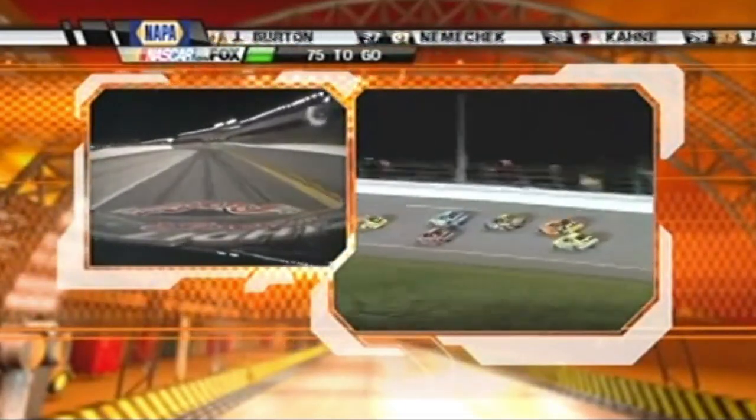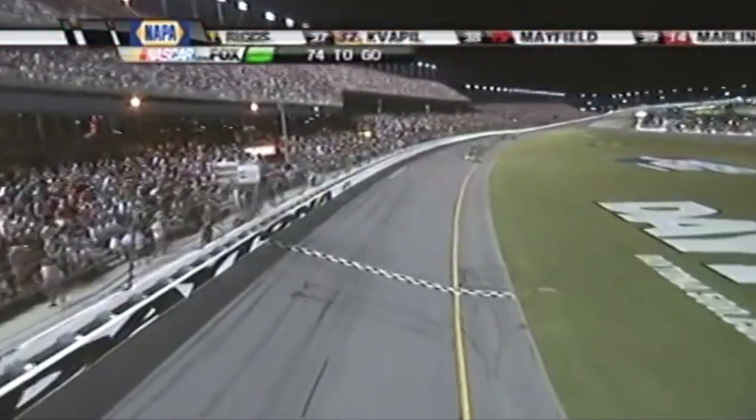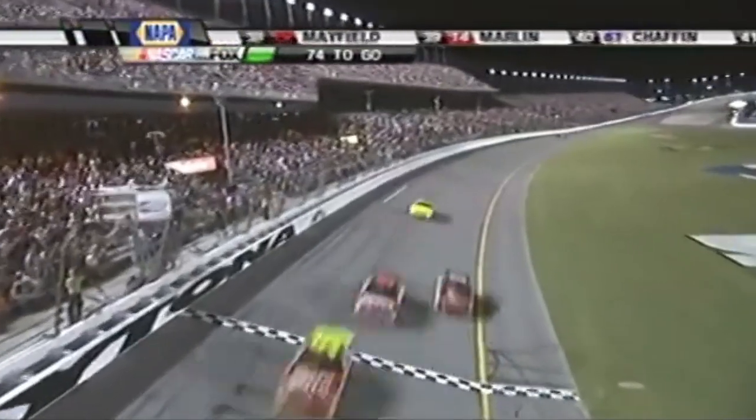I'm never sure what Tony's doing. Tony has got a fast car. We know he's led a lot of laps. Seems like he falls back, like he's trying to see where he needs to be if it comes down to a shootout. But this will be our new leader now, Matt Kenseth in that yellow number 17 car leading this group of cars. Now, Matt led a lap earlier, so this will be his second time to lead tonight.